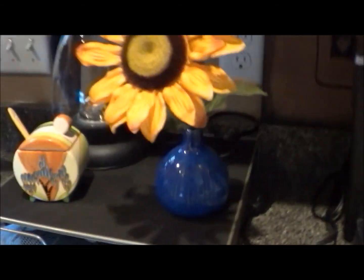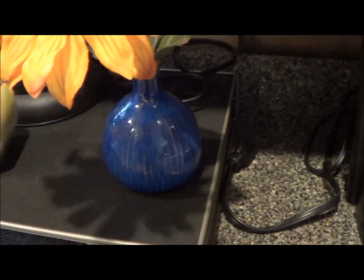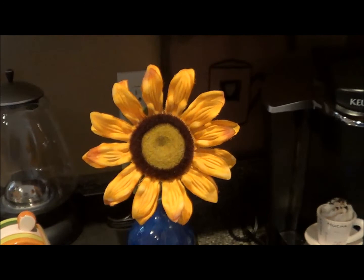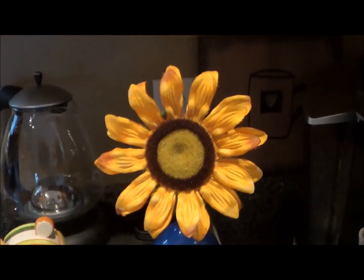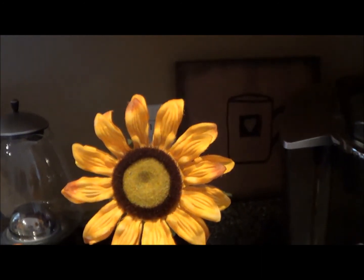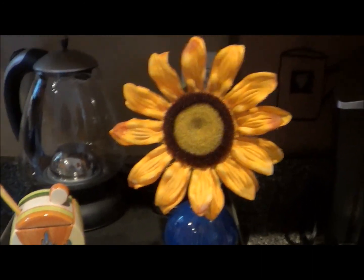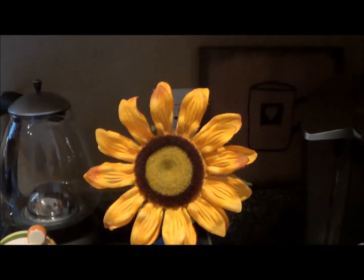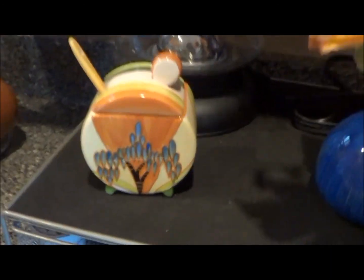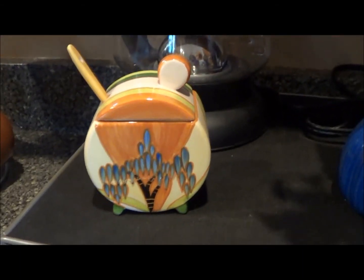This blue vase, I don't know where I got that. I think Pier 1. I just have this fake sunflower in it. Where the heck did I get those? I have no idea. Oh, they were in a basket that I bought from the consignment store like 4 years ago. And I just pulled them out of the basket to use them in other places. This is the sugar bowl that I put out. I got that at the thrift store.